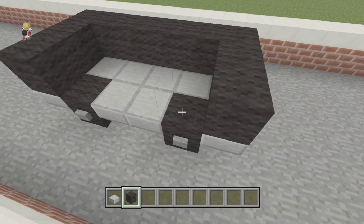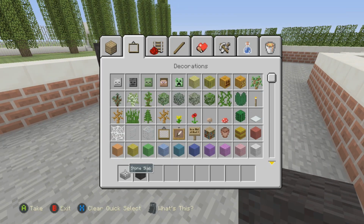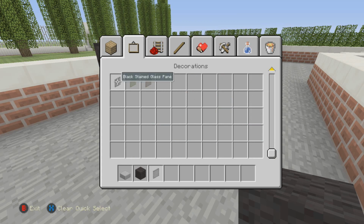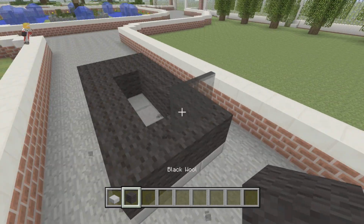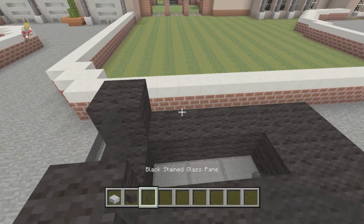The reason why I want it black is because who doesn't have a black SUV? If you're rich, you have a black SUV. It's just what you do. It's the first thing that you get. Grey, I want black stained glass for the back windows. I think I'm going to go straight along the back here. Black it out. Tinted windows here.